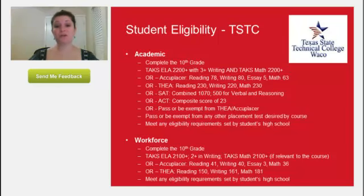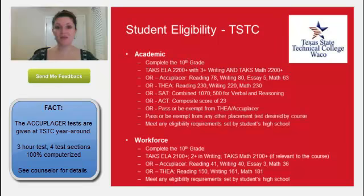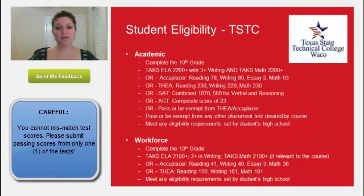TSTC has their own eligibility requirements to get into their dual credit programs. In order to get into the academic program, you must have at least completed the 10th grade, have scored a 2200 and a 3 on your TAKS ELA, and a 2200 or higher on your math. Or if you take the AccuPlacer test, you must have at least scored a 78 in the reading, an 80 in the writing, a 5 on the essay, and a 63 in the math. Or if you take the THEA exam, you must have at least scored a 230 in the reading, a 220 in the writing, and a 230 on the math.